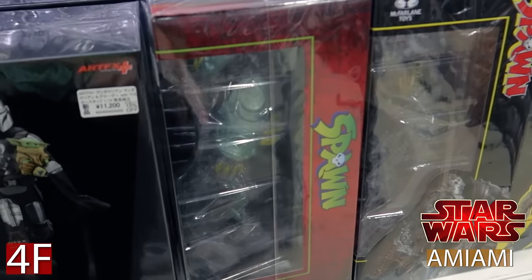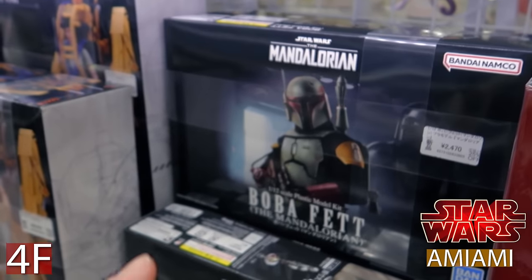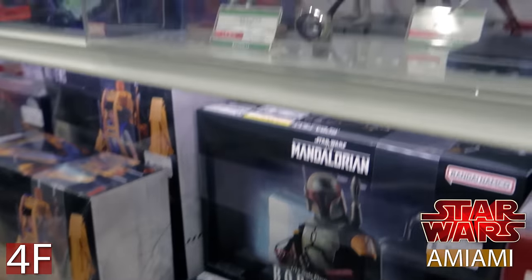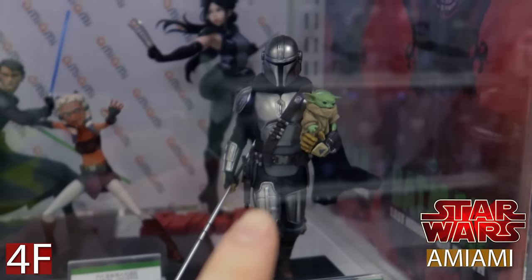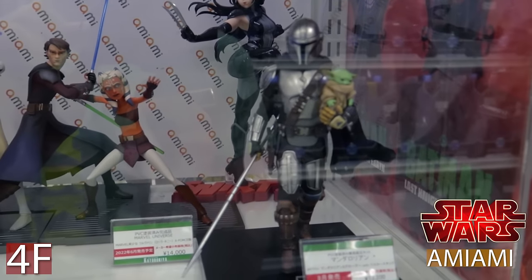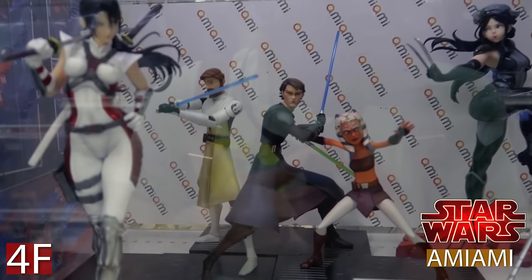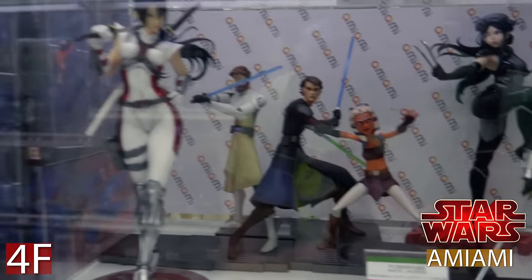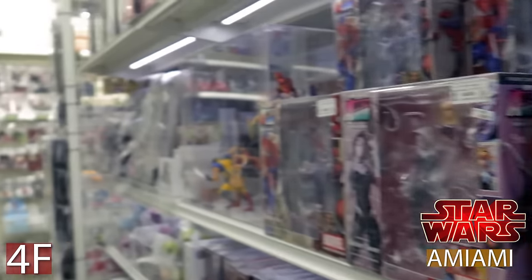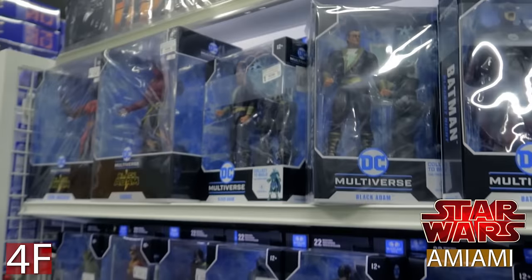You have some Spawn, Star Wars Vision, another Boba Fett. Some, so it would look like this. The one I would buy. This is the one, yeah. And you can see from the Clone Wars, Anakin Skywalker, Obi-Wan Kenobi. Cool. Some Spider-Man, and here you have a bunch of DC and bigger figurines.